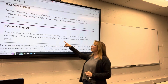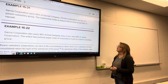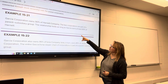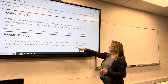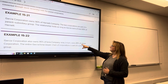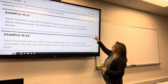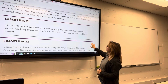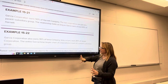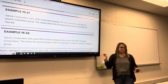Garcia Corporation also owns 95% of Iona Company. So they own 90% of Harnett and 95% of Iona Company. Iona owns 85% of Jasper Corporation. So because it's at least 80% of each of those, directly or indirectly, the entire chain of corporations is part of a parent-subsidiary group.